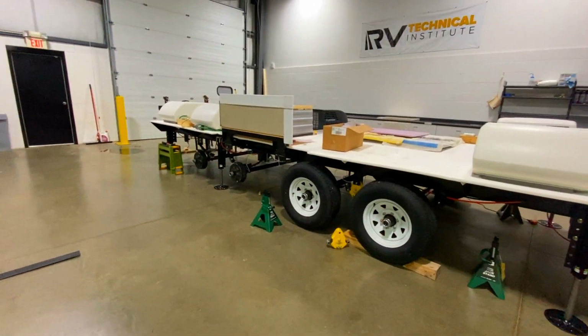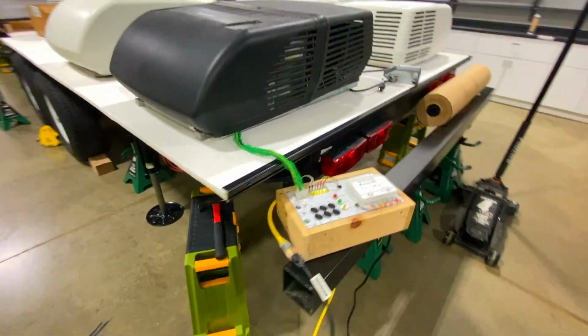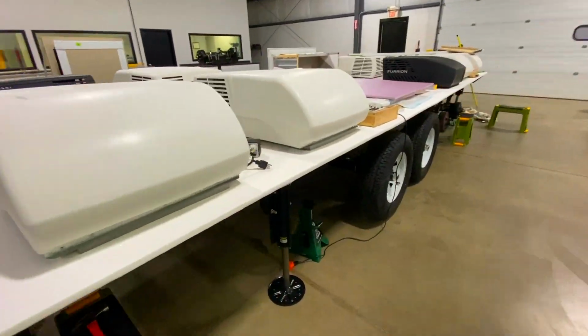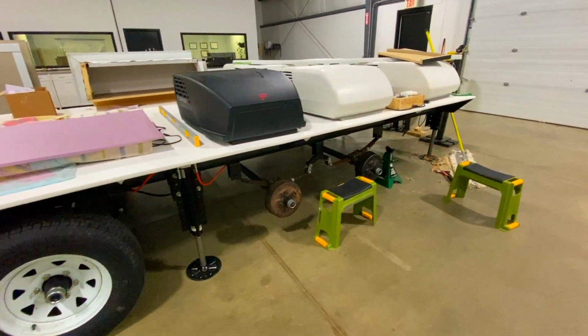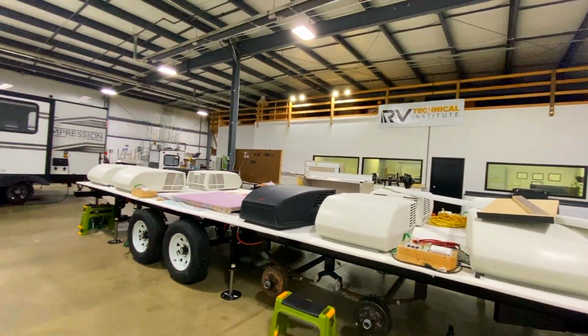And here we are back at the AC trailer where you can test out air conditioners and find out what the problems are. They could recreate problems just like the other board, so you'd have to find out what's going on, why the air conditioner won't work. Very cool lab, really enjoyed it, and it was well worth the trip.